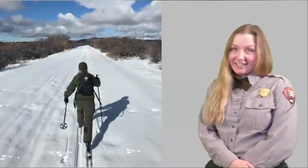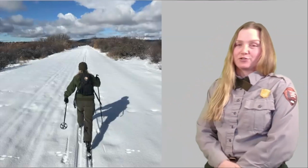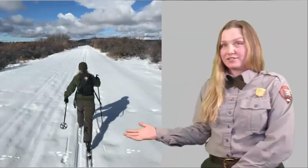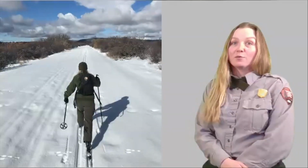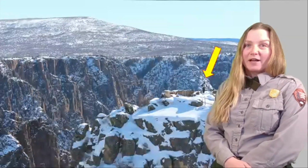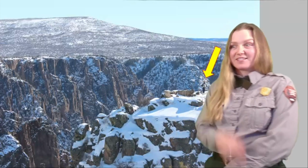If you're lucky, you might even get to be the first person out on the South Rim Drive ski trail in the wintertime and ski across tracks of animals that have been there since the last snow. You can practice all of your amazing tracking skills that we've learned so much about throughout our time together today.